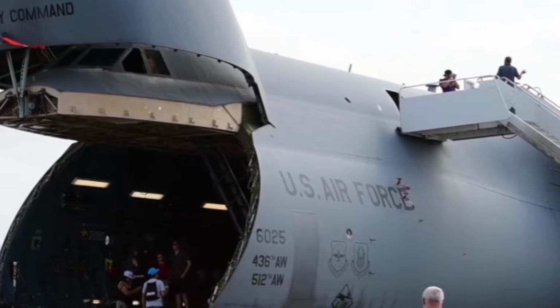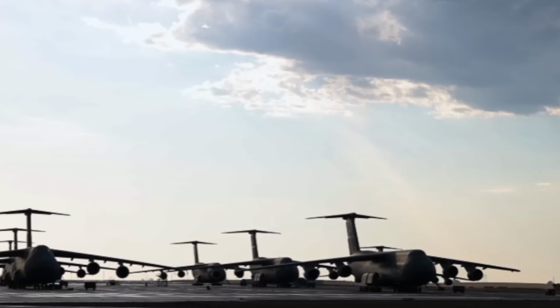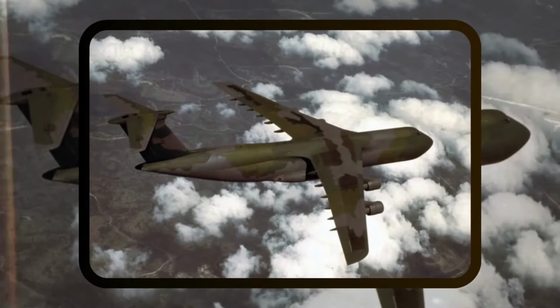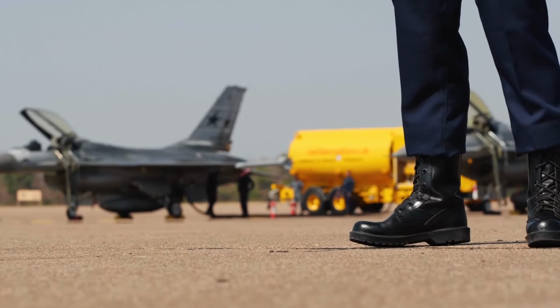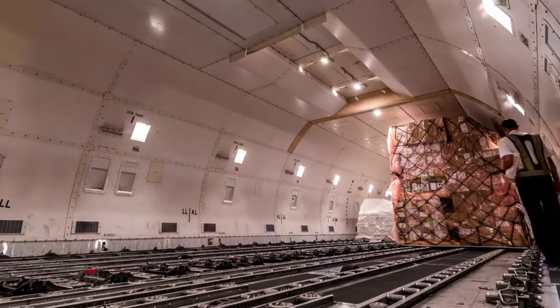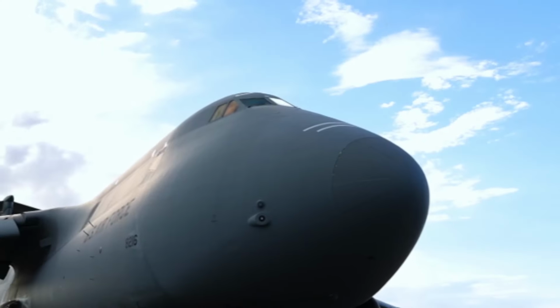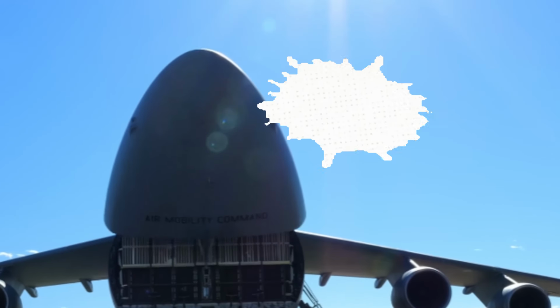But the Galaxy's story didn't start overnight. It took years of innovation, trial, and error to get here. Back in the 1960s, the Air Force had big dreams and even bigger challenges. They needed a plane that could do what no other could: transport oversized cargo at jet speeds across continents. Enter the C-5 Galaxy, a plane that didn't just meet those expectations, but smashed through them.